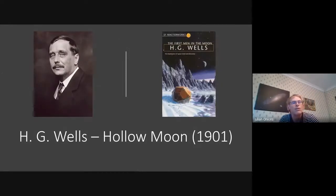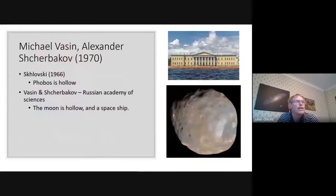H.G. Wells, in his novel The First Men in the Moon, had these heroes landing on the moon, and then they went inside to meet the moon beings. So it was there in literature. And it was given some sort of credence by two people from the Russian Academy of Sciences. These were two scientists, and they wrote a piece for, I think the journal was called Sputnik. I'm not 100% sure of that. But it was kind of like an old version of the Reader's Digest. Well, I guess the Reader's Digest was probably around at the same time.